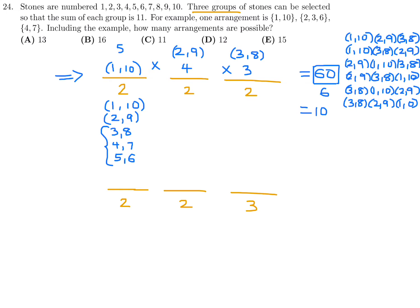So as you can see, each of those combinations produces 6. So each of these 60 produces 6 that are the same. And therefore, you got to divide that 60 by 6 in order to get a unique number of combinations. That's 10. Okay, well, that's good. We've got an answer so far that's close to the answer choices. Now we've got to look at this guy. We've got a scenario where you have 2, 2, and 3.